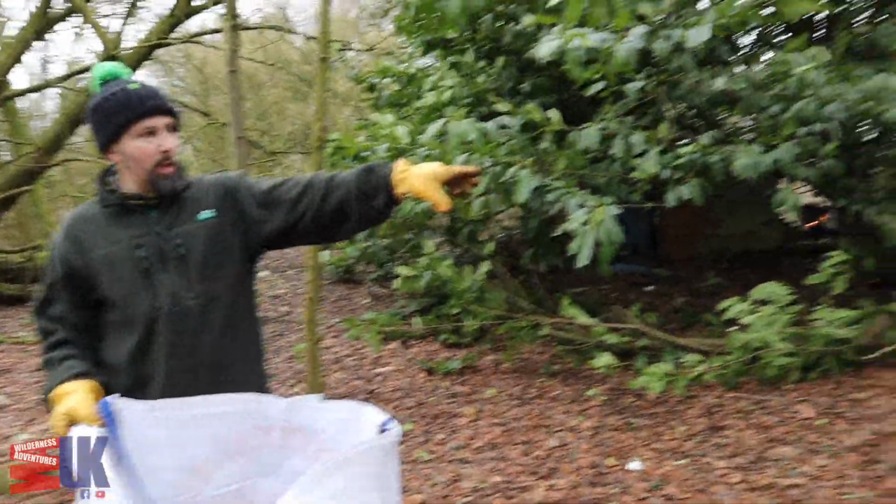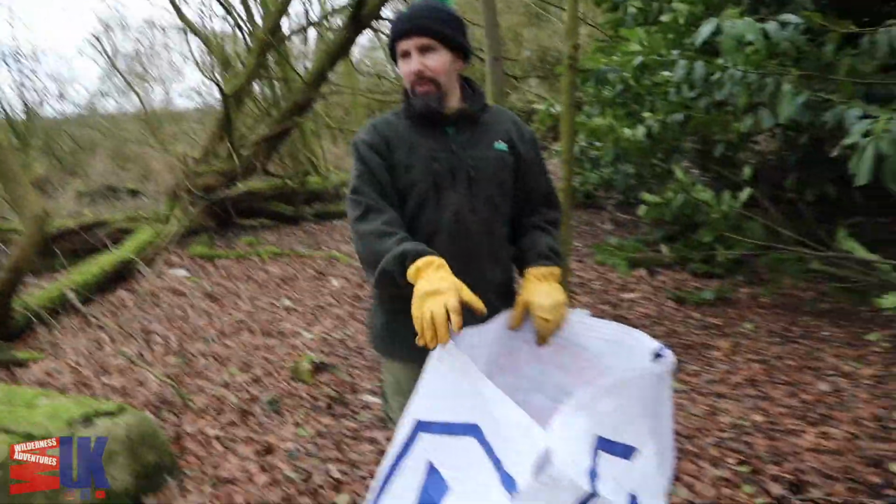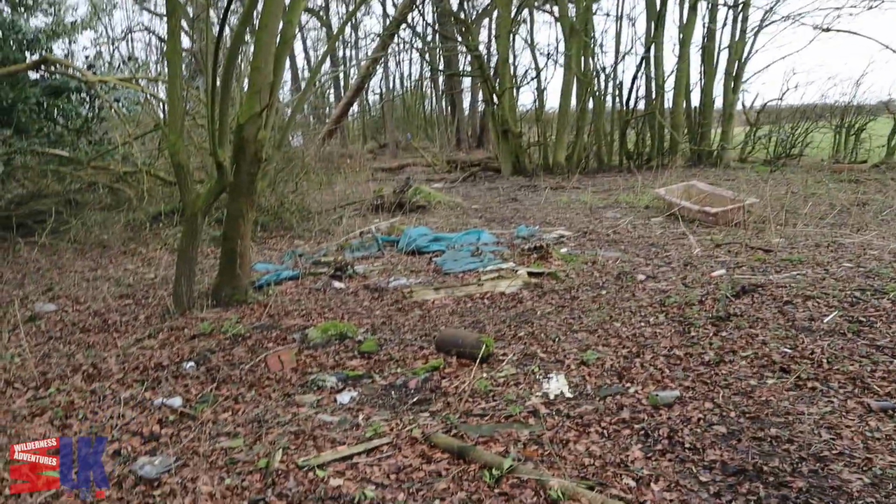But I'm going to get this in there now. I'm going to pick up all the bags from over there. There's loads of bags on the floor. And I'm going to attempt to get that big blue tarp in as well. It's just an eyesore on the floor.